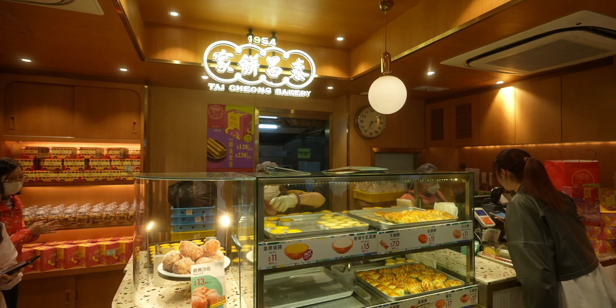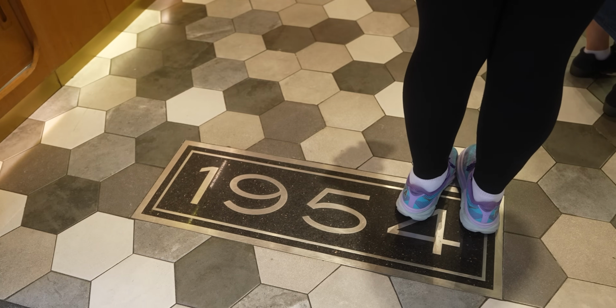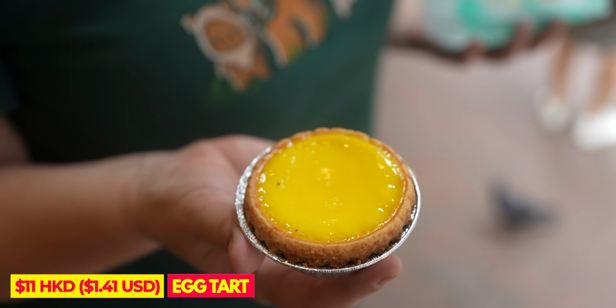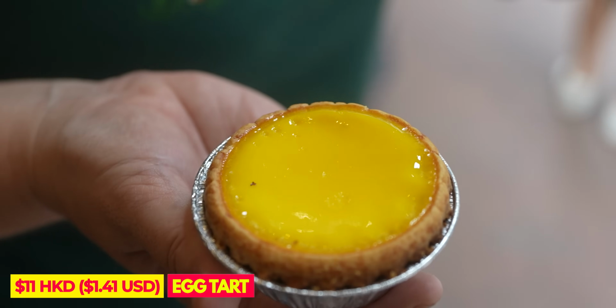And right across the street is the Thai Cheong Bakery, where they've been serving up egg tarts for half a century. They're one of the oldest egg tart bakeries, and they opened in 1954. It's pretty convenient that it was right across the street. We gotta go try one. I'm just gonna try the classic egg tart, which is a short crust and it has a custard filling. And these are actually served warm.